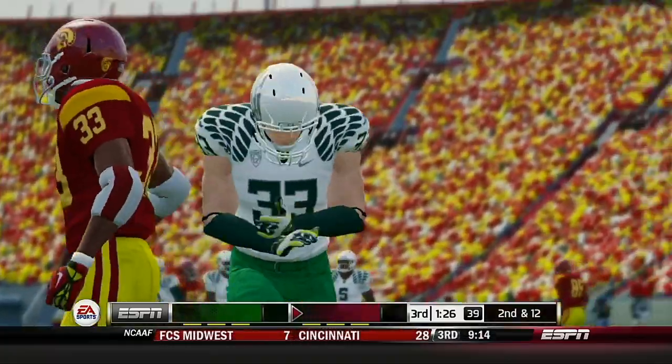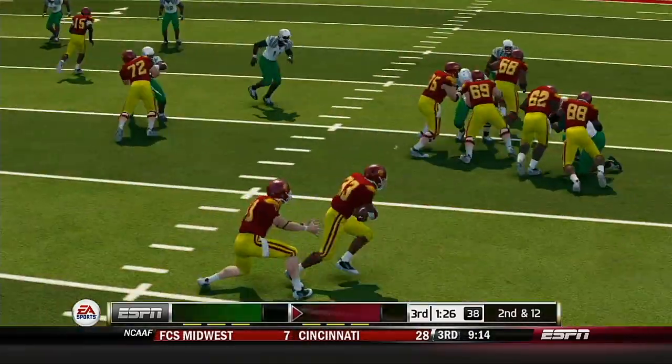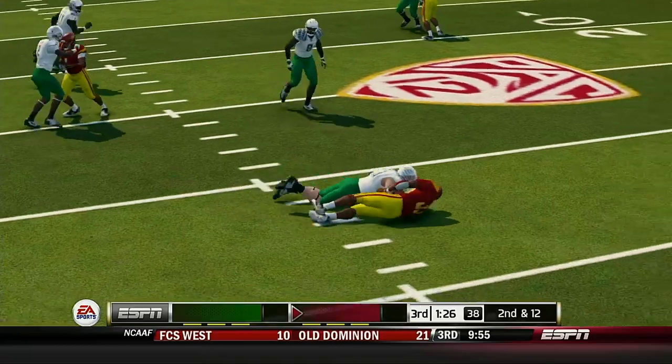Sometimes a play is not going to work for whatever reason. Doesn't mean you throw the play away. You just need to execute better next time.